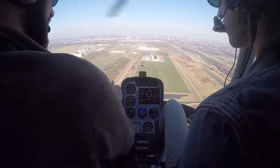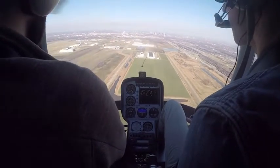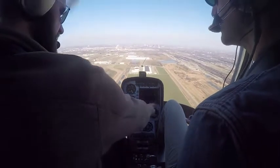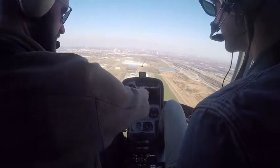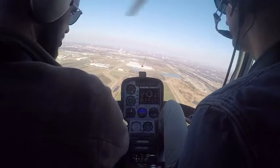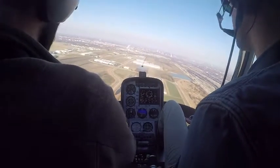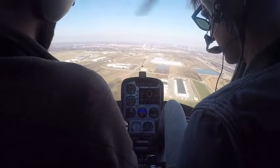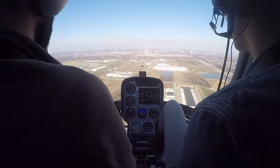Good. And so we're a little bit high, so just kind of push forward just a little bit. And I've been neglecting our downwind checks verbally, at least. But gauge is in the green, lights are out, and we got plenty of fuel. So we got enough fuel to sneak over. Oh yeah, absolutely. We'll do a couple more approaches, and we'll head over there.